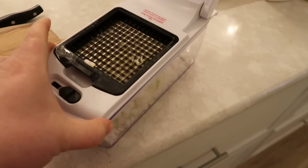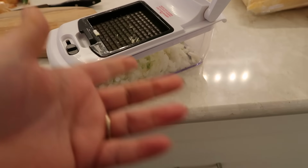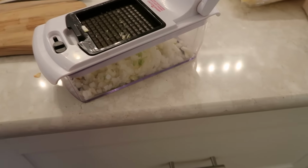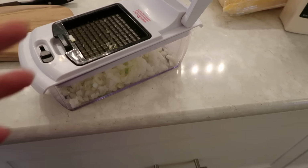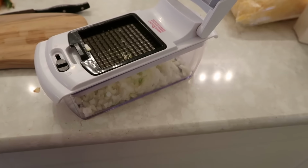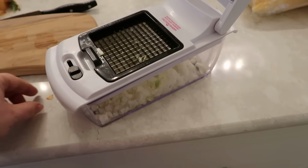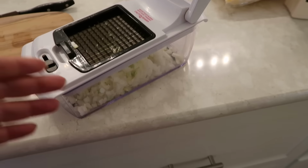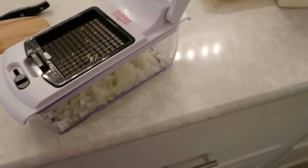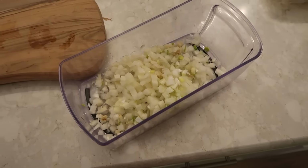So my last video, you all reminded me the secret to this chopper is I got to really slam down on it. I was kind of playing around with it, being soft, pushing gentle in one of my recent mega cooking for my big family type videos, and you all reminded me, wait a minute, Jamerrill, you got to slam on the thing. So there you go, slam down on it. There's the onions, it all worked out.